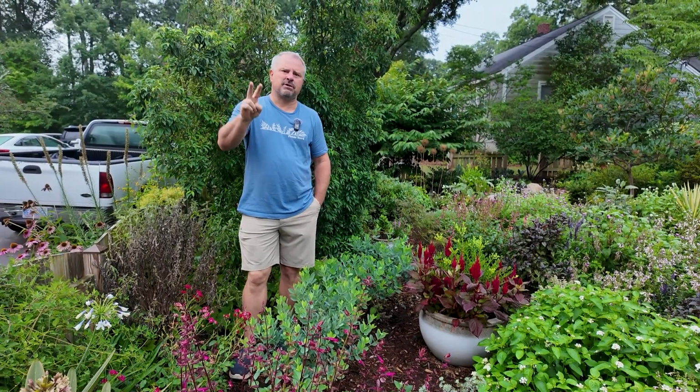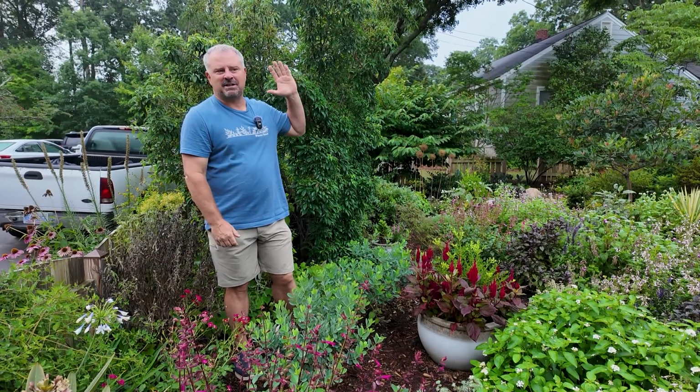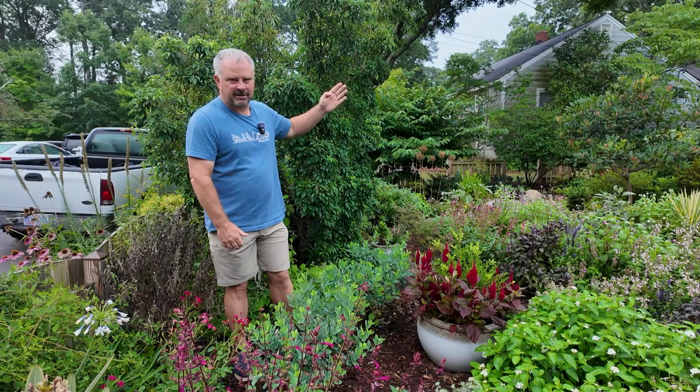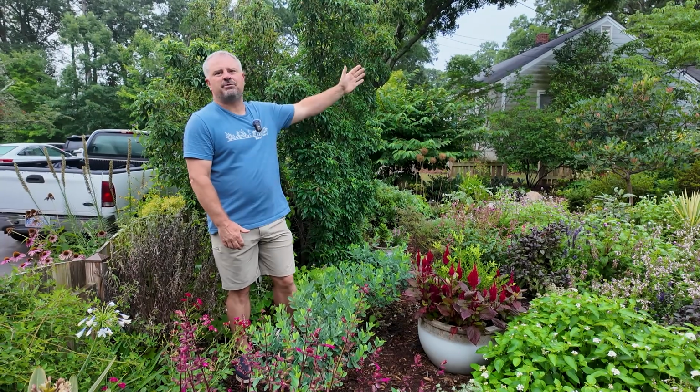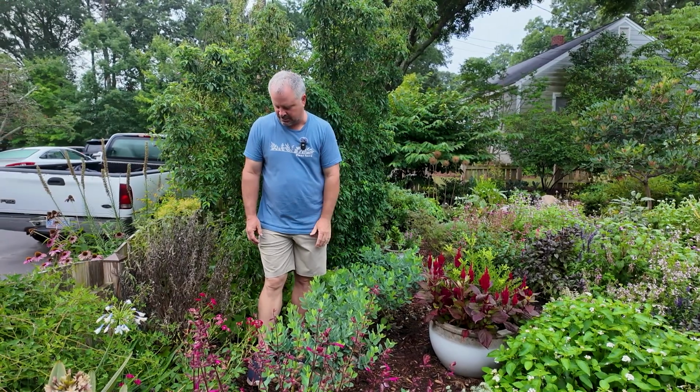I think we only have one rose in the garden. No, that's not true. There's actually a rose on the fence. It was one of the only plants that was actually an original plant to the property. There's a hidden rose that we'll show off later. That's usually in bloom up against the neighbors. They get to enjoy it because it's behind some screening plants.